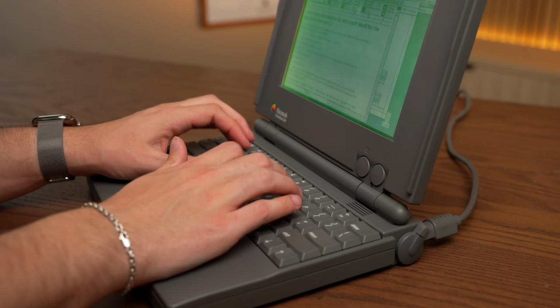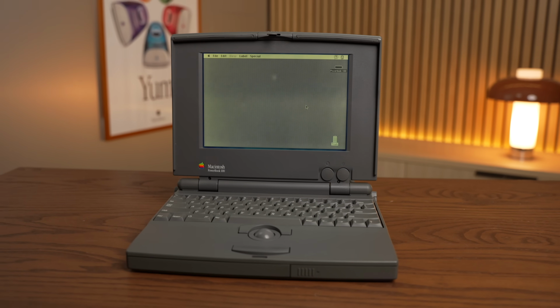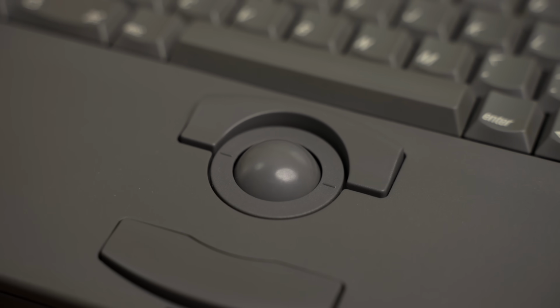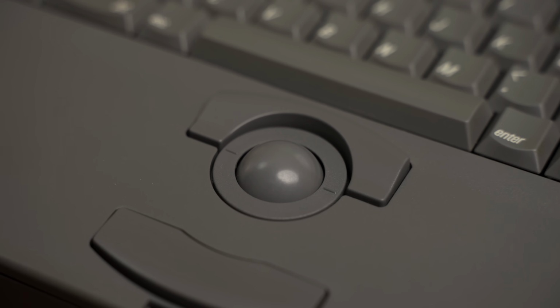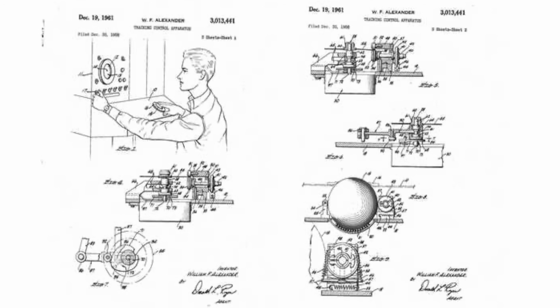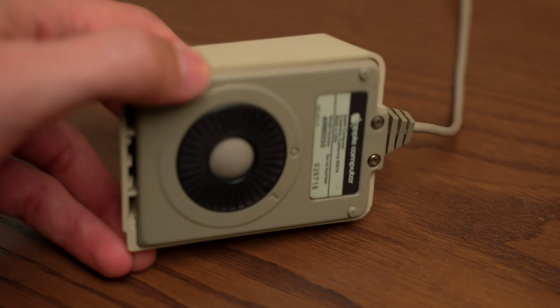But around the same time as the PowerBook 100 series was coming out, a new technology aimed to reinvent how we interact with the mouse on our devices. See, all the early laptops use a trackball, which on its face is a very simple technology. It was invented in the 1950s, and it was basically just turning a mouse upside down.